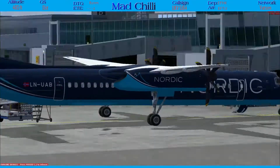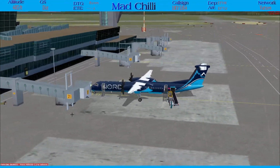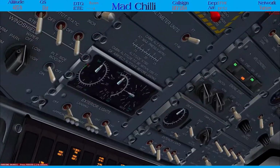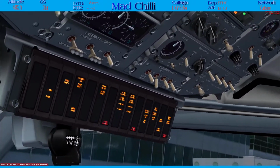I've been having this bug a lot with GSX lately, where it's saying waiting for services to finish, but there's no baggage cart to be seen or anything. I don't know what it is. It's a weird bug. I guess we'll give them a minute while we set everything up.